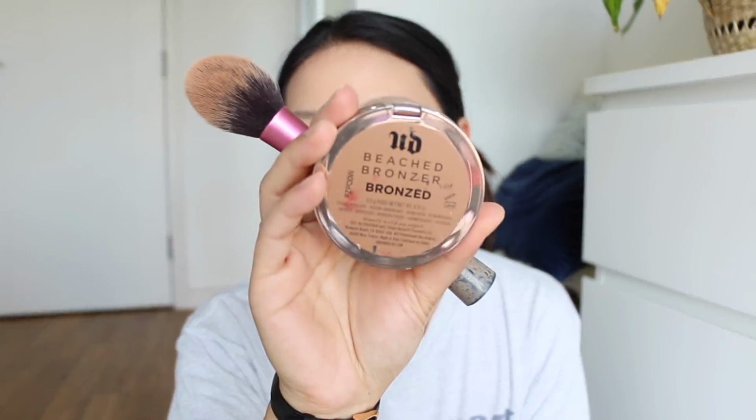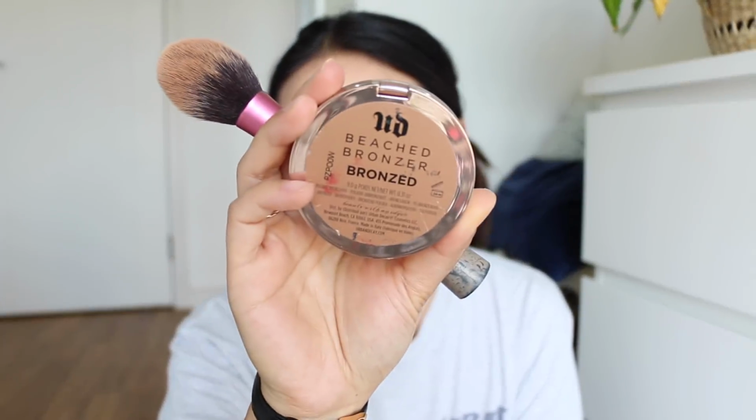Because my face is looking very two-dimensional now and pretty flat, because it's just one colour all over from foundation, I'm going to go in with some bronzer to put in some contour, some colour, just put in some dimension into my face. And when it's hot and sweaty outside, I don't use cream contour, I prefer to use a powder one, and this one is Urban Decay's Beached Bronzer in Bronzed. No, not beach, in bronzed. What am I talking about?